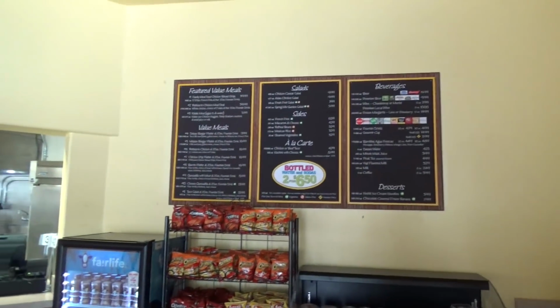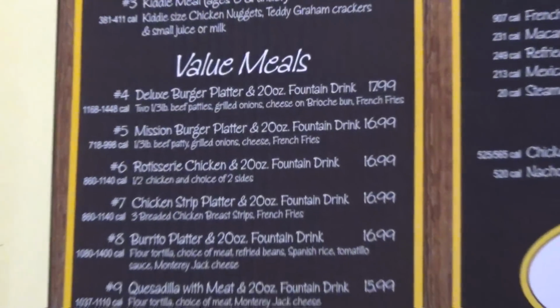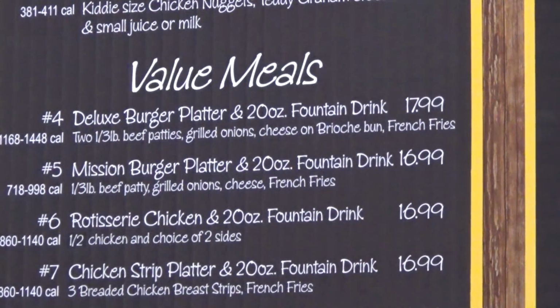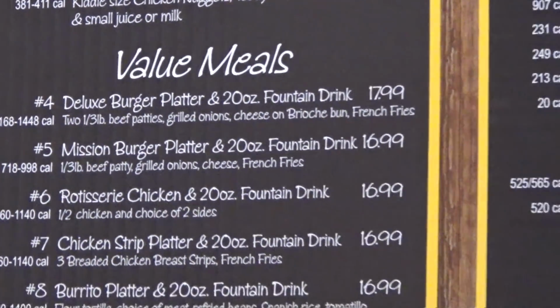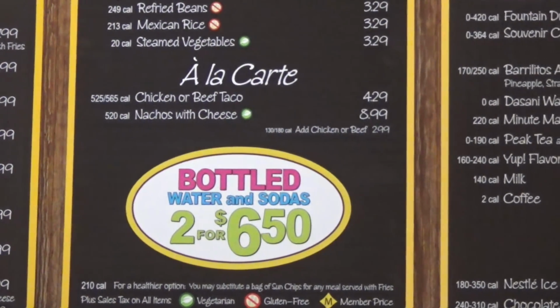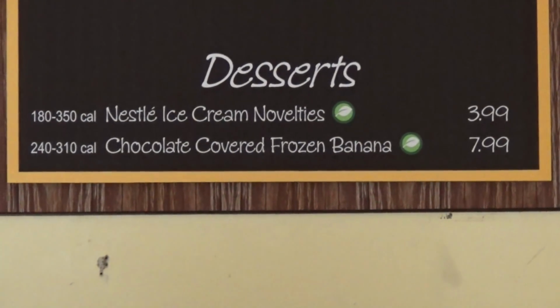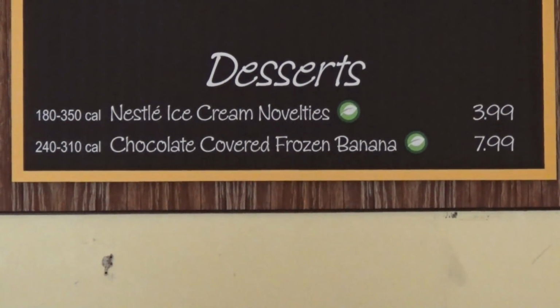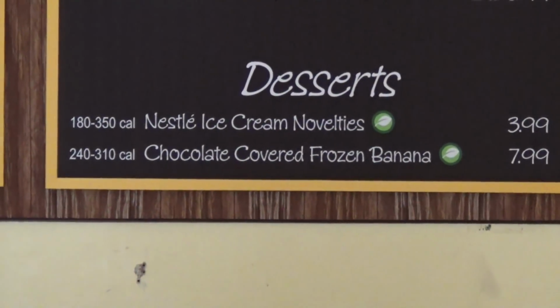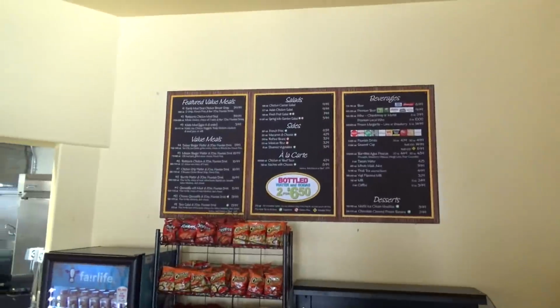Bit of a heads up, if you are coming to Gilroy Gardens and you want to order food, it is pricey. Check out value meal, double burger platter with a drink, $18. Oh my. Tacos, $4.29. I think the frozen bananas, $7.99. That's worse than Disney World. It is, it's worse than Disney World. Oh my gosh. I mean, maybe they're fresh bananas, but still, oh man, that's pricey food.